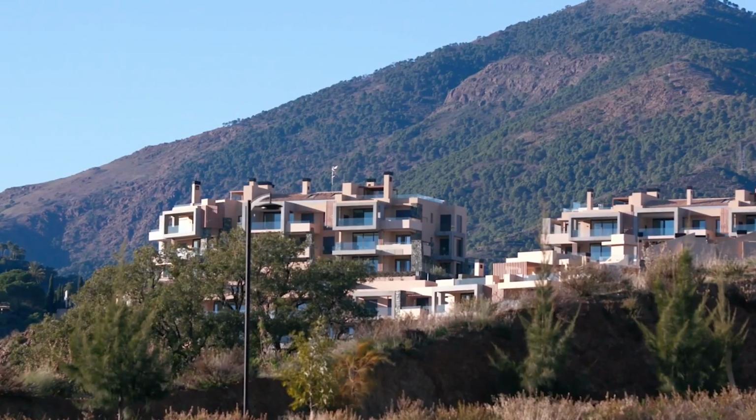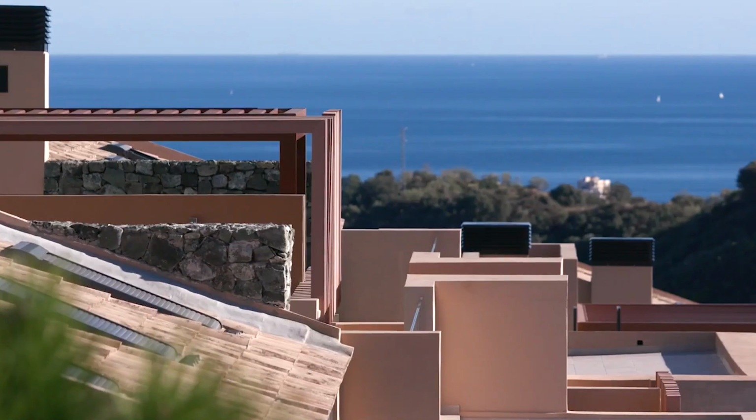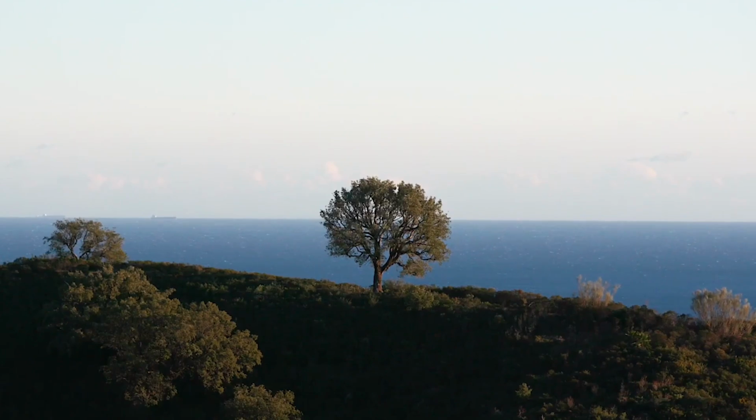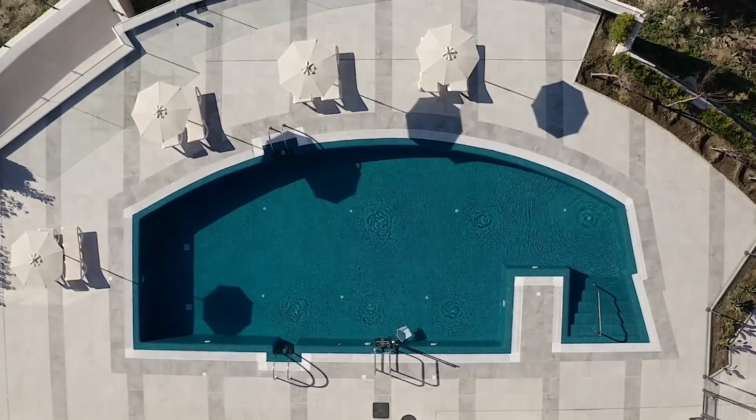Even though it's in Benahavis, we haven't got the same big delays that you would find in Marbella. It still means that the project's got to be formulated and scoped and then built.